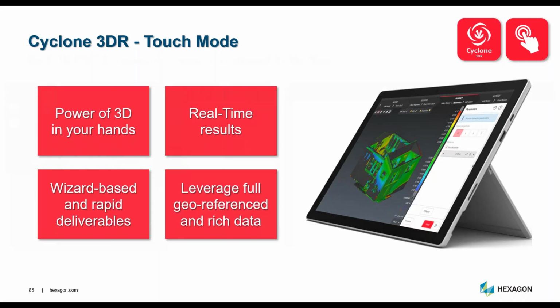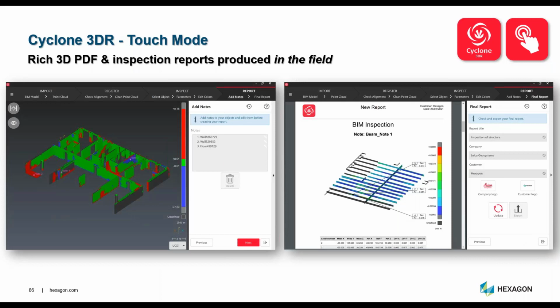But for me, it's really exciting. What it allows us to do is take a point cloud and take an IFC model or any kind of CAD file and do the inspection and analysis and create a report in the field live. So this is just a teaser, because what we're going to do in the webinar on April 21st is actually give you 4 distinct use cases and projects where we're going to go through everything from a BIM analysis of a building, lift shaft analysis, floor flatness analysis, looking at how you would do this in the field with Cyclone 3DR Touch. But the key for me is obviously the reporting.